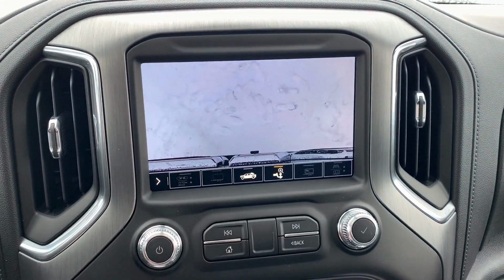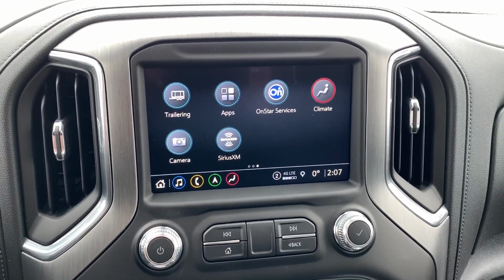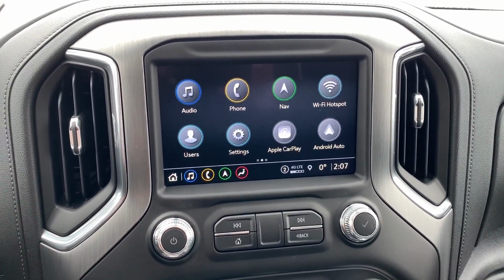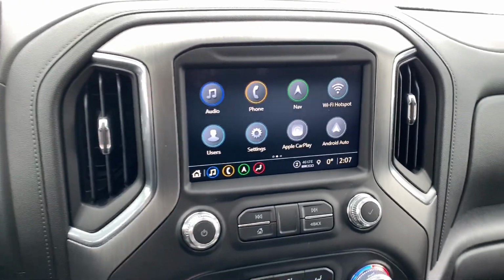And then here's, once again, another hitch view camera. So plenty of options. This is why you're buying a Denali. There's no other truck on the market that's got that many HD camera views to help you get into a tight parking spot or whatever it may be.